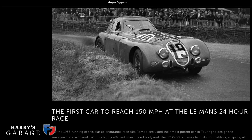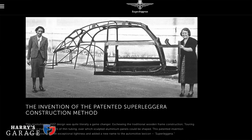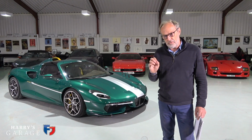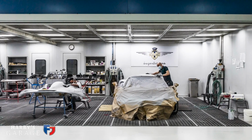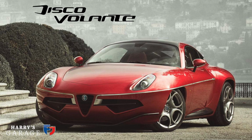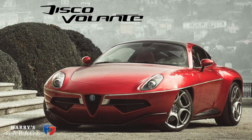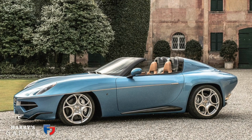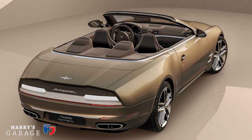And the Superleggera name comes from this construction they came up with, this tubular metal construction with the aluminium wrapped round it. That's where you see Superleggera on all sorts of cars in the past. Now they're doing these coach-built cars. They've sort of reinvented themselves in 2006. Disco Volante, that Alfa Romeo, Jeremy Clarkson took it up in the hills in Italy, I can remember, and I saw it at Geneva as well. Limited run cars for individuals who like something extra special, bespoke, etc.